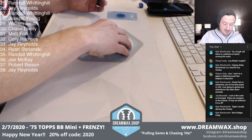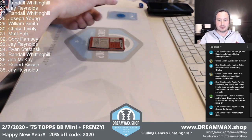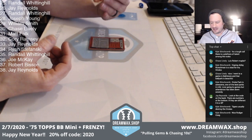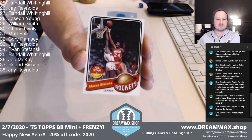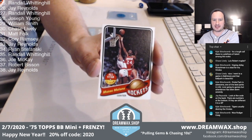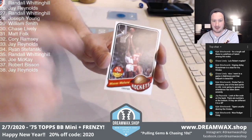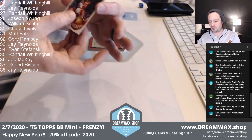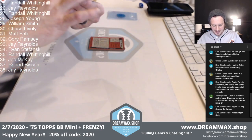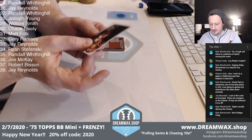So, Matt Folk, your PA pack pulls, correct? Let me know. I'm pretty sure that's one and the same. I love it. That's grade worthy right there. Get that off to PSA. Top to bottom a hair, because I'm a stickler. I'm like a snob. Top to bottom a hair, right to left is pretty good, perfect. Back is nearly perfect as well. And the gum just slid right off. There's no gum residue, nothing.